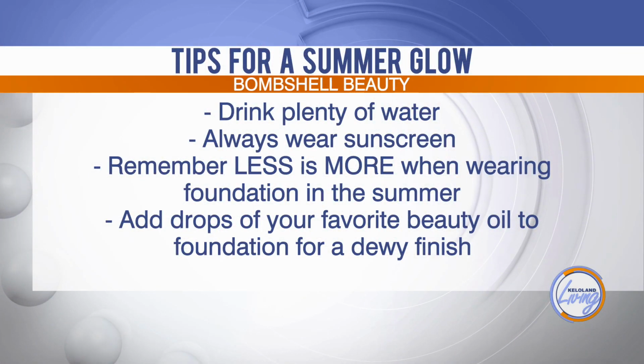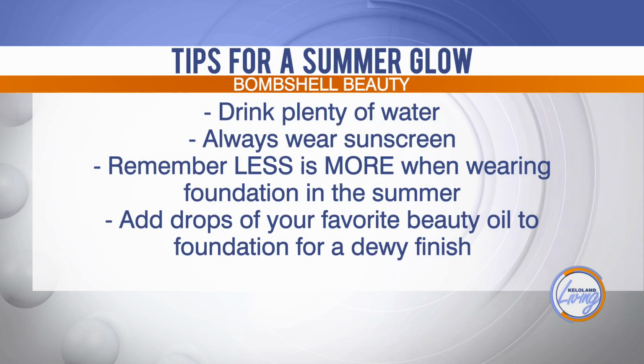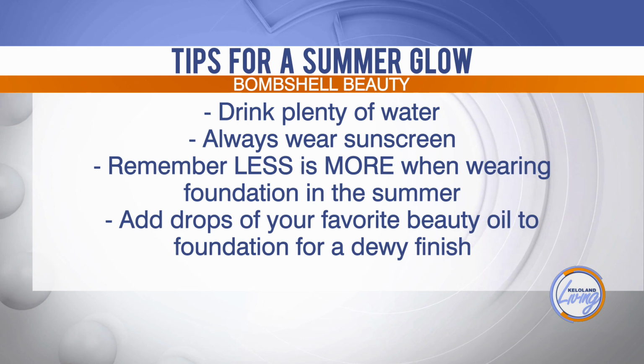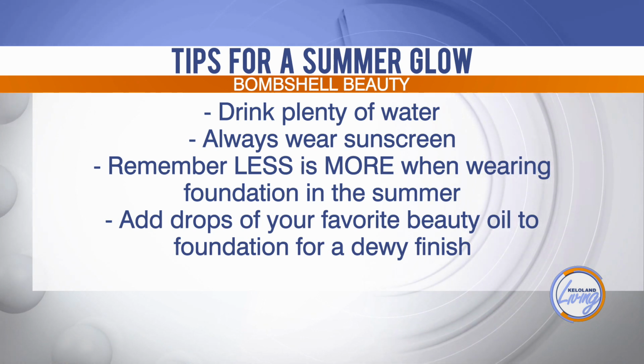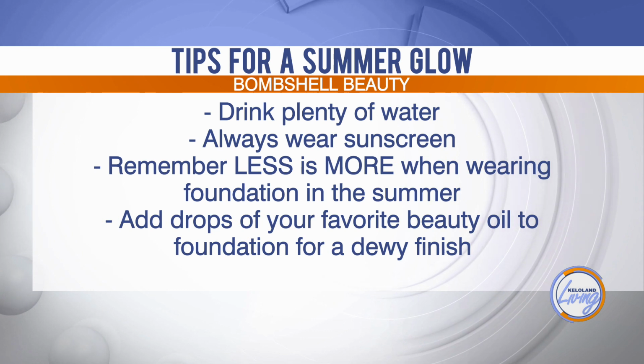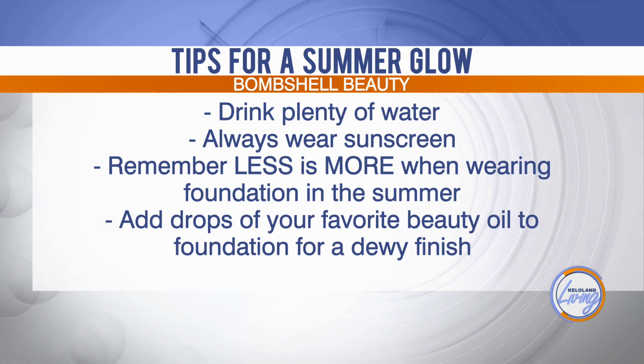So let's start by talking about tips for summer glow. Before we even talk about adding the makeup part of it, how we can just get that healthy skin. So glow starts from within. You want to make sure that you're drinking plenty of water to really hydrate and plump your skin. And then also having a really good balanced diet will just give you a really good glow. Eating tons of vegetables and stuff like that will make your skin amazing.